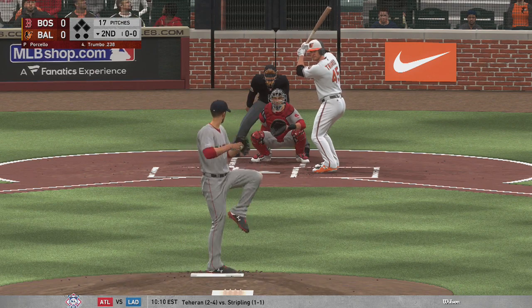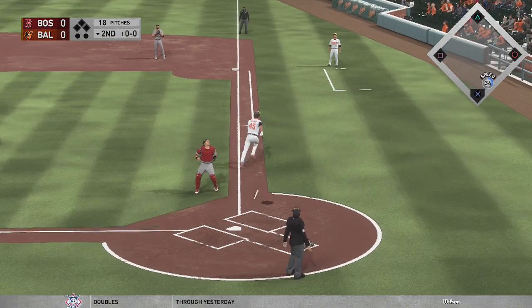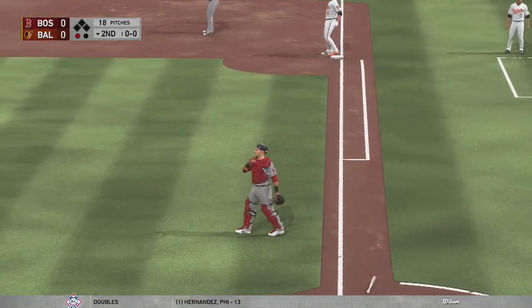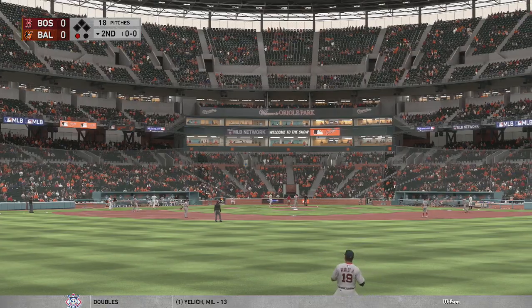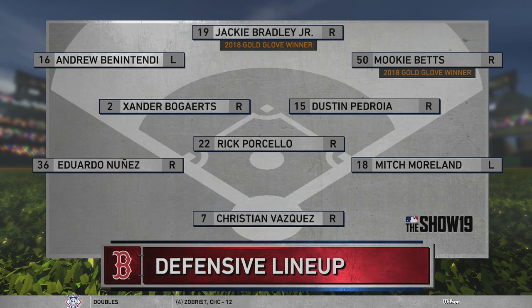First pitch on its way. Popped him up. Vasquez moving to his left, makes the play, 1 away. So here's how the Bo Sox are positioning themselves defensively. And how fortunate are we that we get to watch the Gold Glover play some center field today.